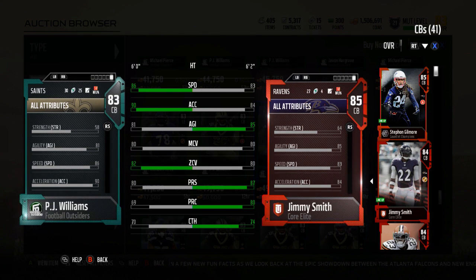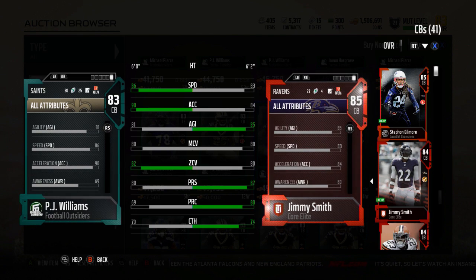So he's got 86 speed, 90 acceleration, 81 agility, 80 man, 82 zone, 80 press, 69 play recognition. That's awful. That takes him off my radar. And 70 catch. I was thinking about this card, but not at this price. But I was thinking about this card later. But that play recognition is trash.